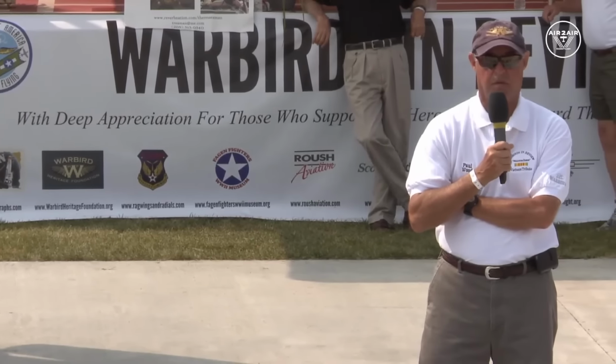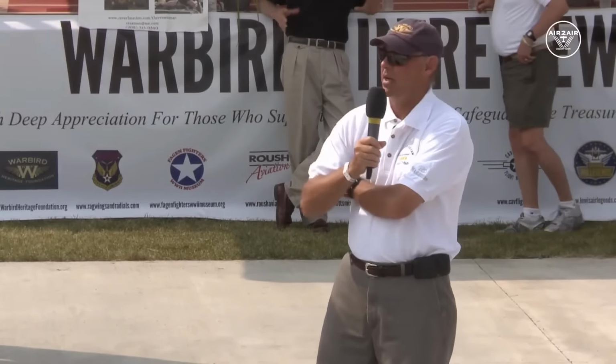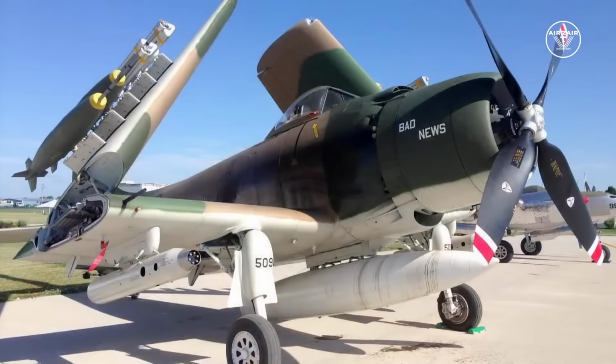They were used in the Vietnam conflict, primarily for special operations, search and rescue, and light ground attack. And there were several squadrons of these that were helicopter escorts to help provide cover for helicopters coming in and recovering downed pilots. And so our airplane here is painted up like an A-1H from the 6th Special Operations Squadron, which was in Pleiku, Vietnam.